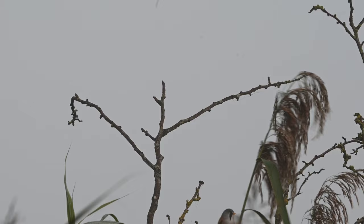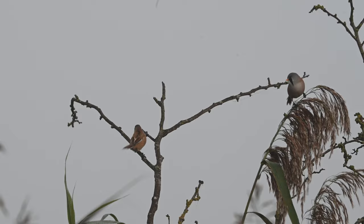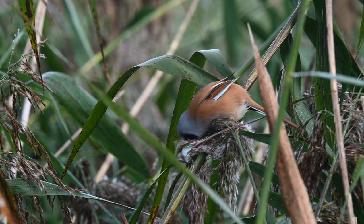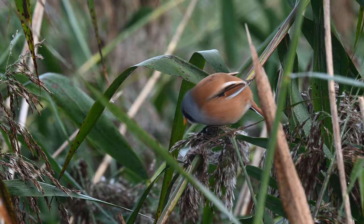As more birds started to appear, they started to act much more naturally. I think they just got used to me being there. And of course this, for me, gave me a chance to get some more natural looking footage and some lovely photographs. But what a privilege, what a bird. Never known anything like this, it was wonderful.